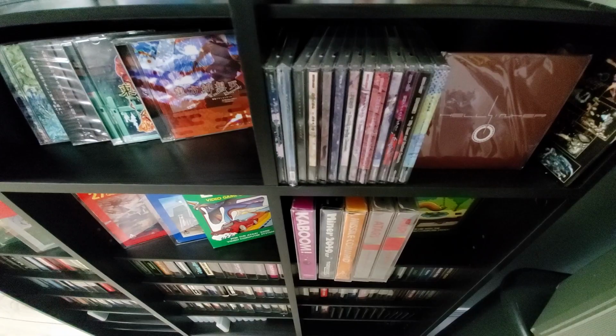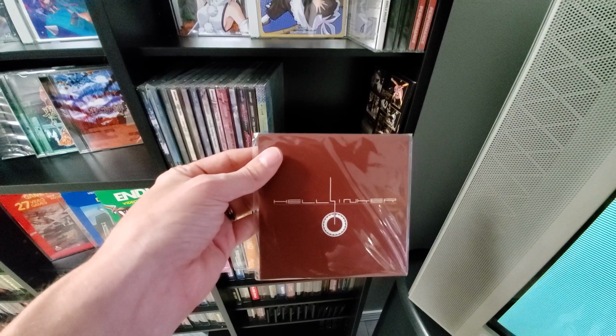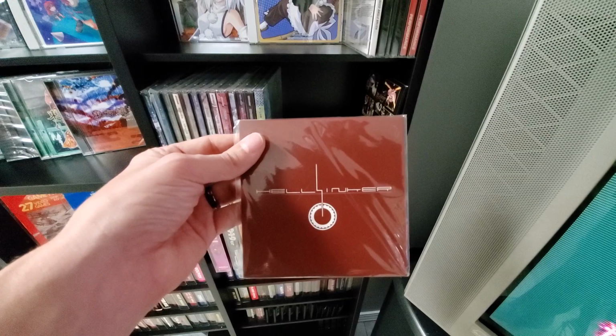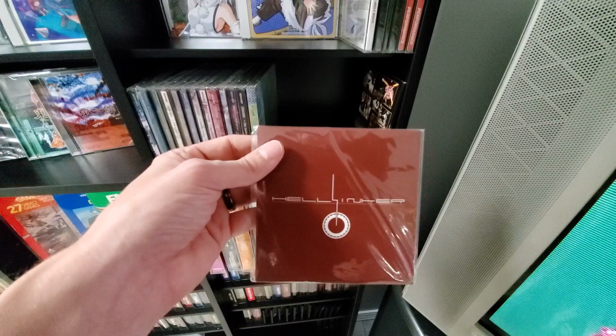Hellsinker, this is an interesting one. This is one of the most complicated games probably ever made. It's a combination shmup fighting puzzle game. The guy that has the world record in this game, when asked his opinion of it, said, "I have no idea how to play this game," and they just laughed. I've played it some, but it is crazy.